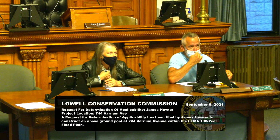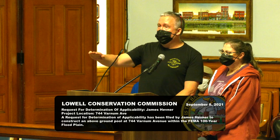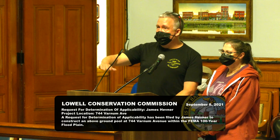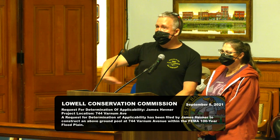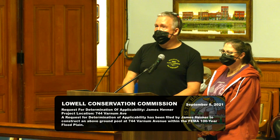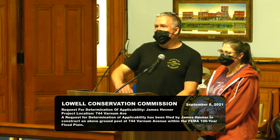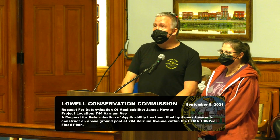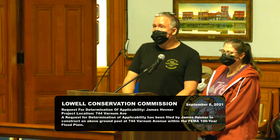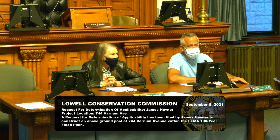It's a flat yard. I'm told that they'd be taking off the upper layer of the grass that's there now, and then they would be putting a sand base on top, and then the liner in the pool would sit on top of it. I'm told that they go down no more than, based on how level it is, 6 inches. Yeah, and the reason I ask is, that was my sense, it was going to be pretty much level, and the resource that we're protecting is the floodplain.